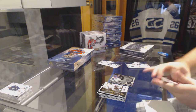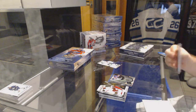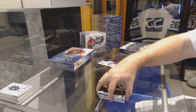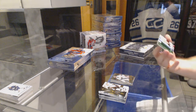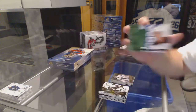Mike Bossy for the Islanders, retro. And SPX rookies of Troy Grosenick for the San Jose Sharks. And we've got a Damon Severson, number 299, for the New Jersey Devils.